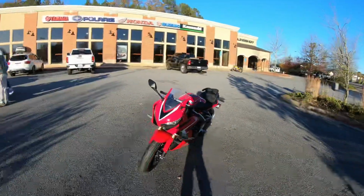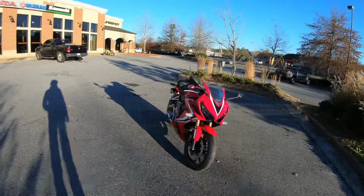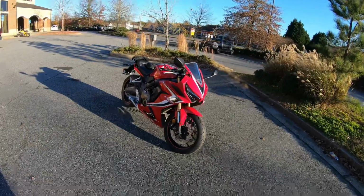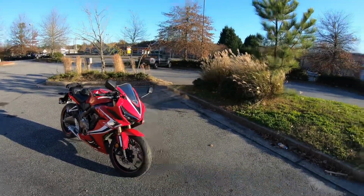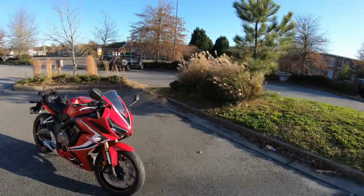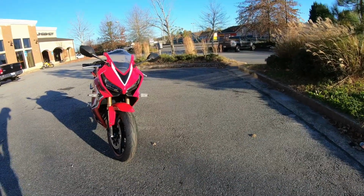And I must say, just walking around this bike, it has such an aggressive look to it. I mean, the Ferrari red sure gives it a nice pop. It makes it look like it's doing 80 miles an hour just sitting here. And the front end, it just looks angry.